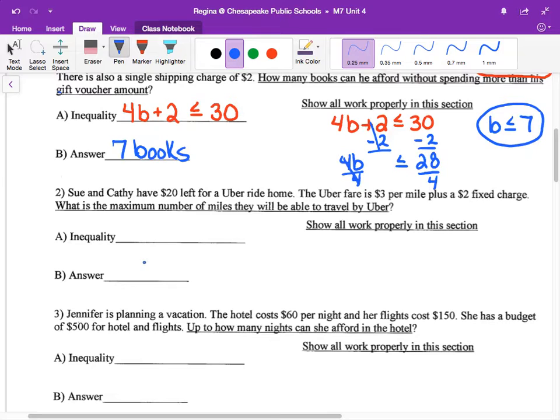So they look online and they see, oh, I'm going to have to pay $3 per mile. And I have to pay a $2 fixed charge, because Uber now with the pandemic, they got to buy a bunch of cleaning supplies. They got to spray the seat down and wipe it all out. So they're going to charge you $2 just to get in the car, because they got to clean it after you leave. And then $3 per mile. All right, so here's what we need. $3 per mile, a $2 charge, and they only have $20.